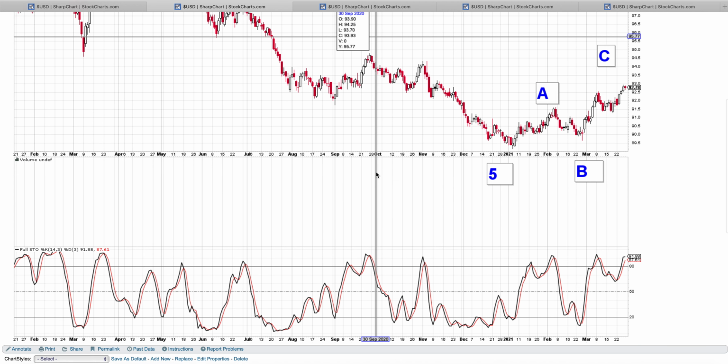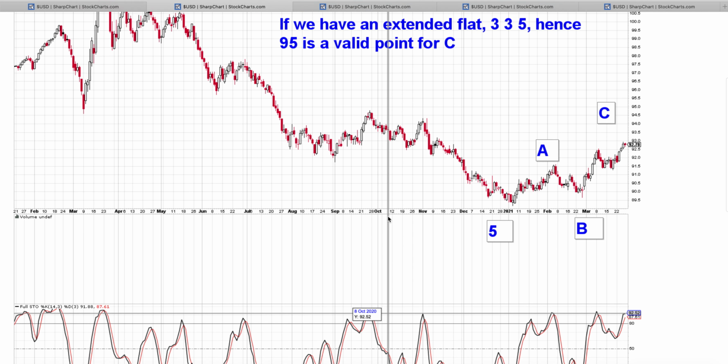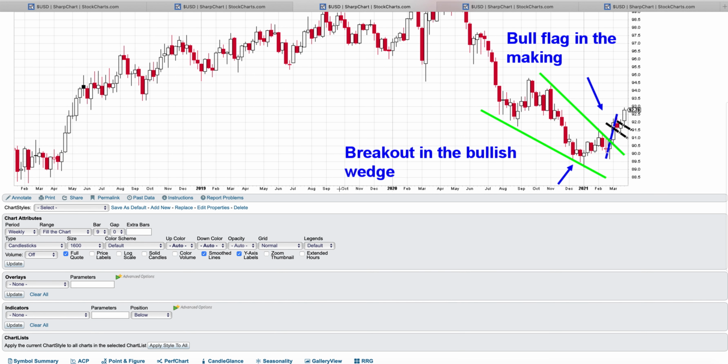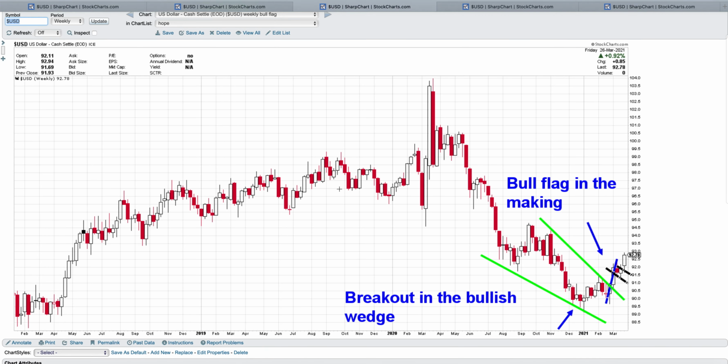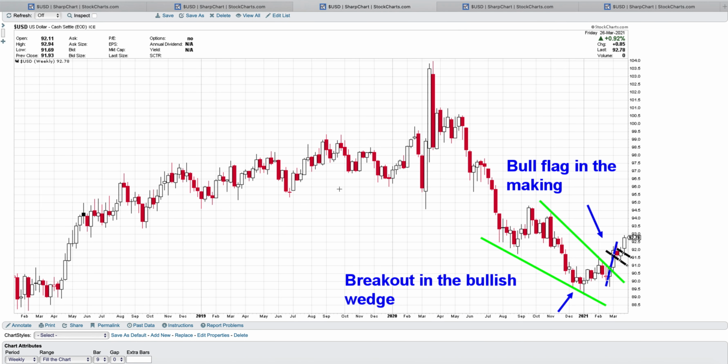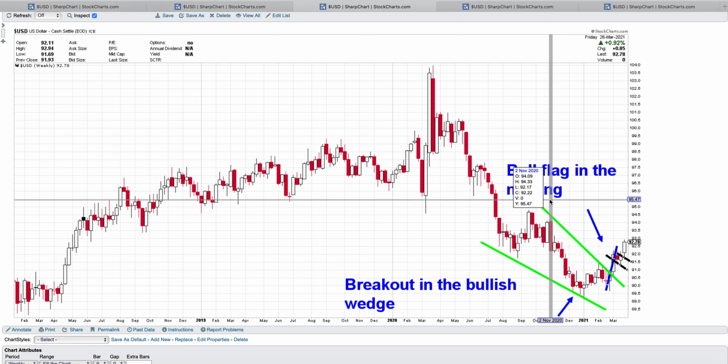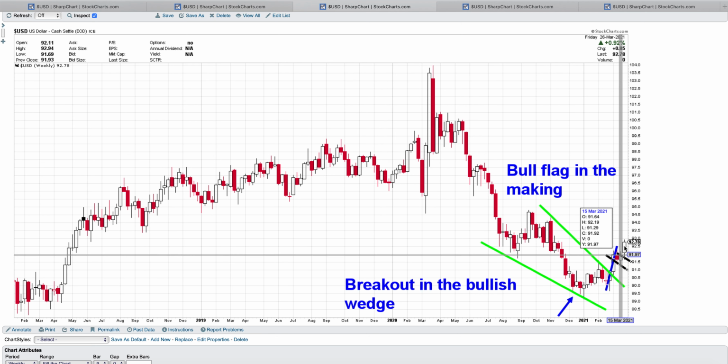So this is the daily time frame, and I talked about the stochastic and this negative divergence. Good deal. So the weekly time frame, a lot of bullishness. That's why I'm very comfortable with the dollar, because the weekly time frame is extremely bullish compared to the short-term pullback that might take place in the daily time frame. So what do we see in the weekly time frame? I see a breakout of a beautiful bullish flag, the big one, bullish wedge, and a bull flag.